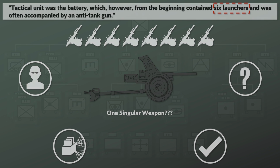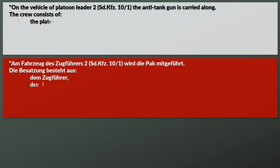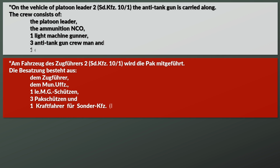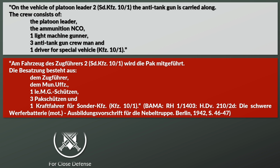To quote from the Army regulation for the Heavy Werfer battery: "On the vehicle of the Platoon Leader, 2 Sonderkraftfahrzeug 10-1, the anti-tank gun is carried along. The crew consists of the platoon leader, the ammunition NCO, 1 light machine gunner, 3 anti-tank gun crewmen, and 1 driver for the special vehicle, Kraftfahrzeug 10-1." This anti-tank gun was used for close defense, since after all the Nebelwerfer had a minimum range.